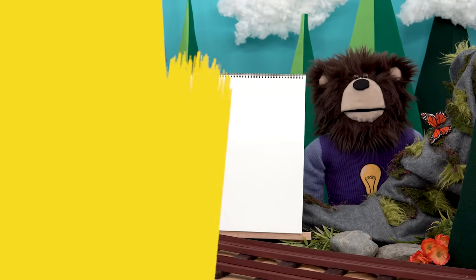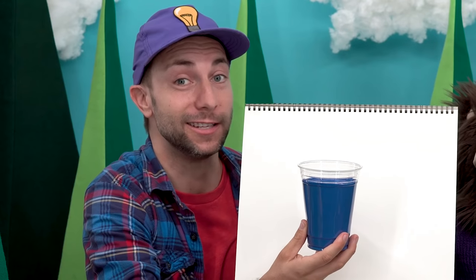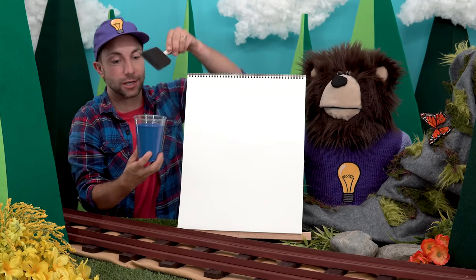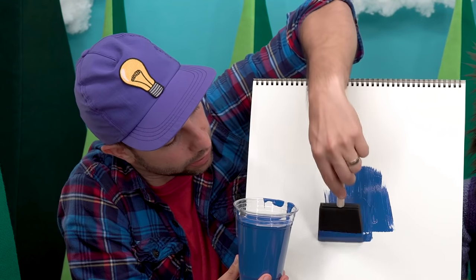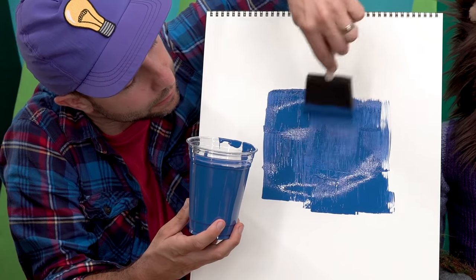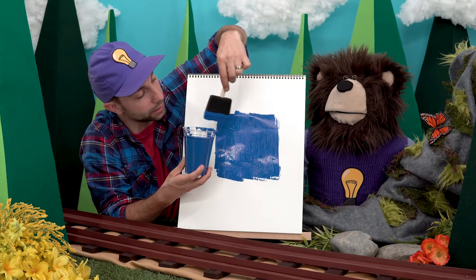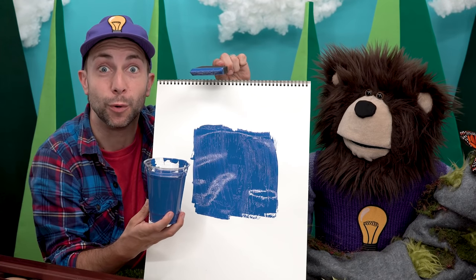Yellow. Now our next color is blue. This is the color blue. Hey Mayta, blue is my favorite color. Okay, let's get our paintbrush and paint with the color blue. Whoa, look at that, Mayta. Get a little bit more paint here. It's a little bit more up here. Okay. And that is the color blue.